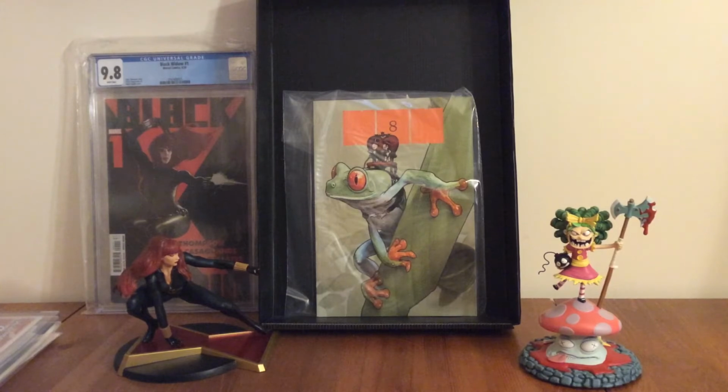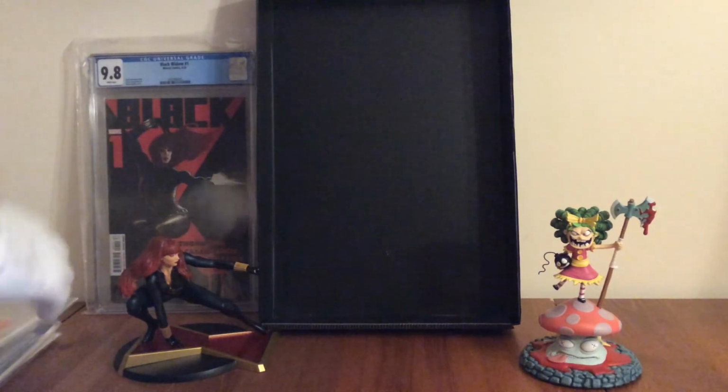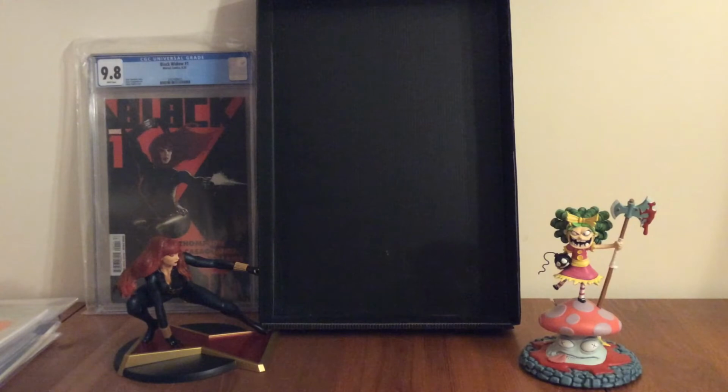It didn't win the award, though, but I picked this book up anyway. This one had a story called Garden Boys. Really, really nice anthology series, and I'm thinking about still getting this graded, even though it didn't win any awards. Very, very nice cover on this one, and I'm really pleased to have it in my collection. It's like a trade paperback, but it's an anthology series. Really, really cool.